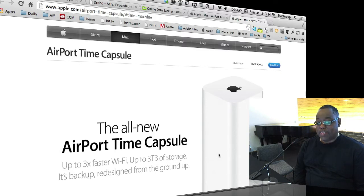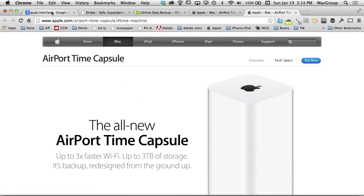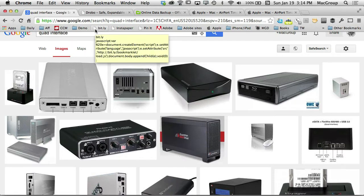Now, let's start with the simple things first. Let's start with most of you are probably backing up to one of these things, an external hard drive. And there are other things in this grid besides hard drives, but mostly hard drives. Hard drives are mechanical devices, even solid state. They're made by humans, so therefore they will eventually fail.